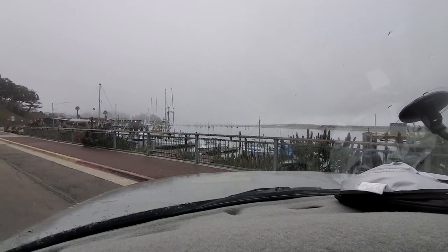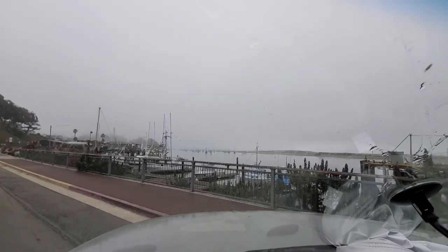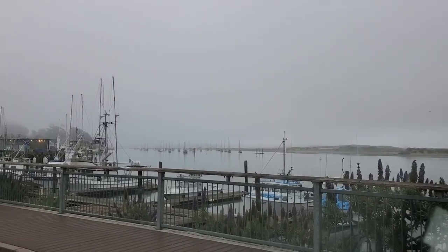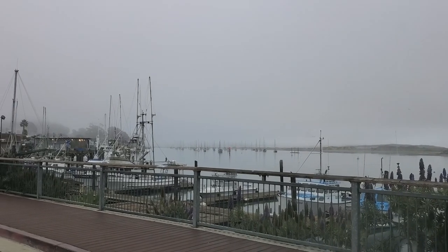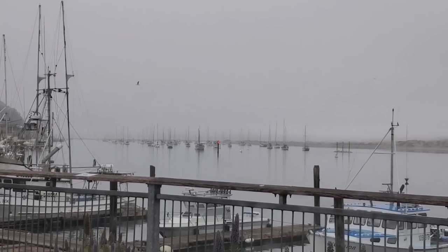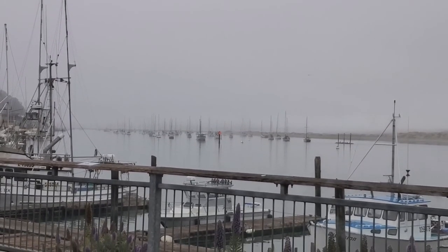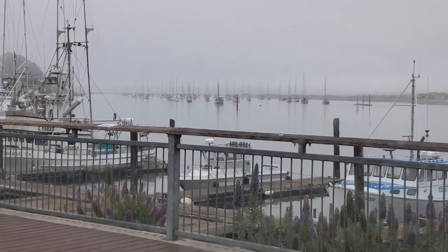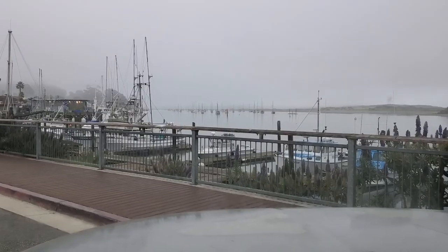Let's pan back a little. You get a wider view of the bay. We'll pan in a little bit. You see some boats here. And we'll zoom all the way in. You see there's some boats way out there, just moored in the bay. And that is Morro Bay.